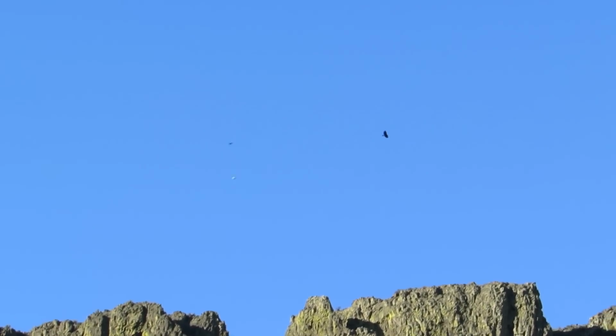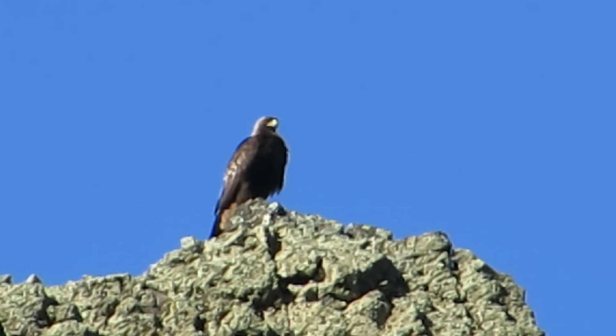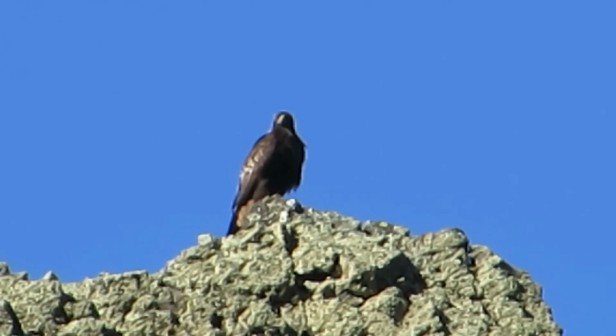I'll keep an eye on this guy. Been on him a little bit. There he's flying. Look at that, would you? Oh, he's quick. Golden eagle just keeping an eye on the nest. She's in there with the eggs.